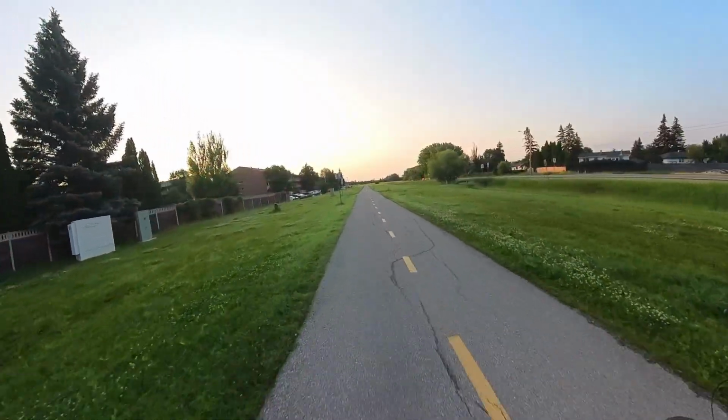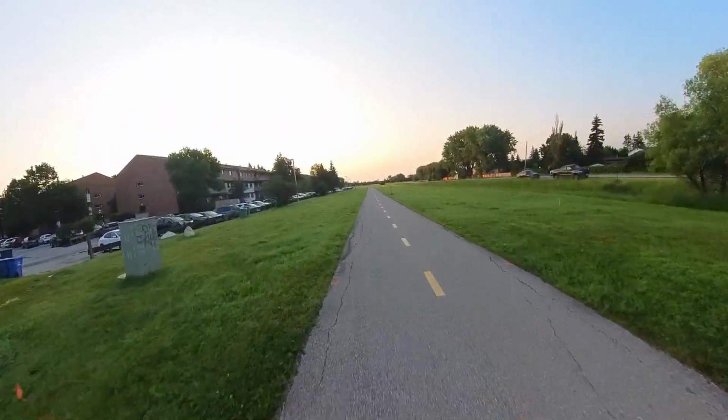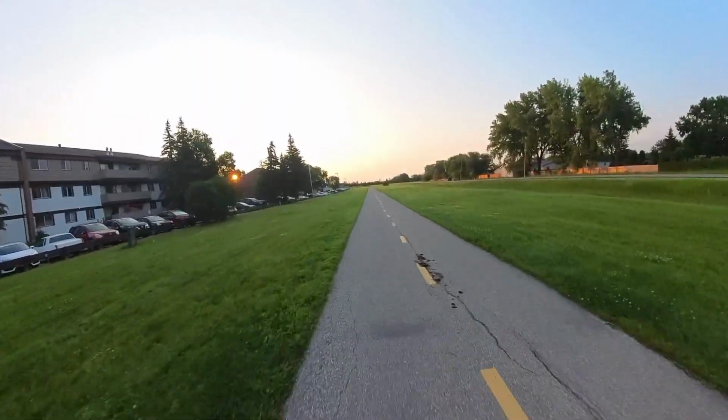This will be a very simple route. It's a straight line basically from St. James to downtown using this route. But it was a beautiful morning, so I wanted to share this ride with you.